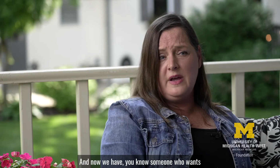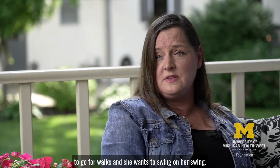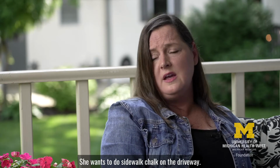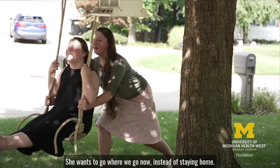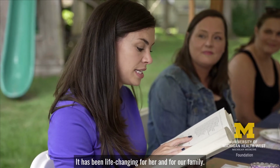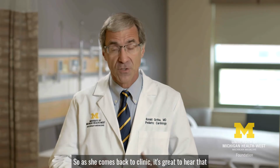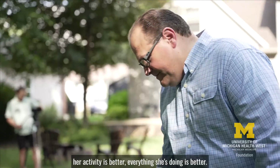And now we have someone who wants to go for walks, and she wants to swing on her swing. She wants to do sidewalk chalk on the driveway. She wants to go where we go now instead of staying home. It has been life-changing for her and for our family. Fortunately, the third open heart surgery was very successful. So as she comes back to clinic, it's great to hear that her activity is better. Everything she's doing is better.